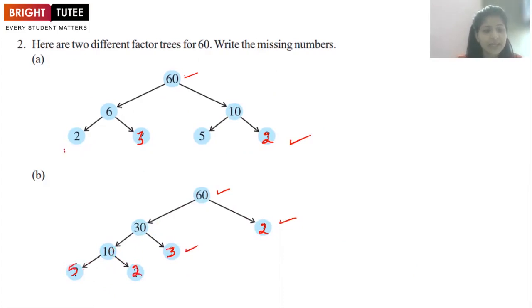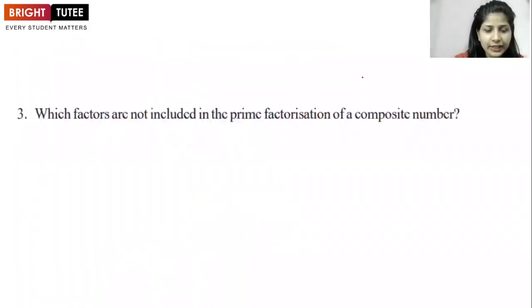So what do you see at last? 2, 3, 5, 2. So yes, 2 is coming 2 times, 5 one time and 3 one time. So the answer is exactly the same whichever way you do it. Right? So this is how we write the missing numbers in the factor trees. So the next question is here now.